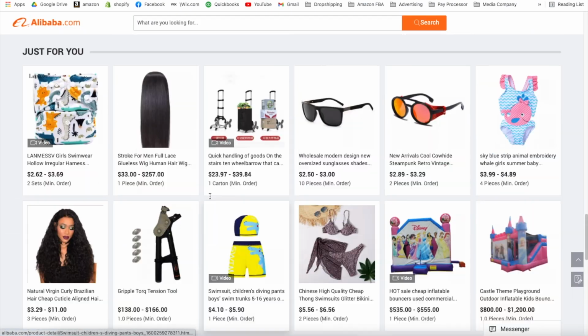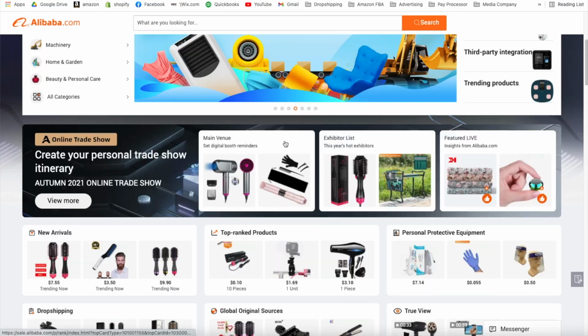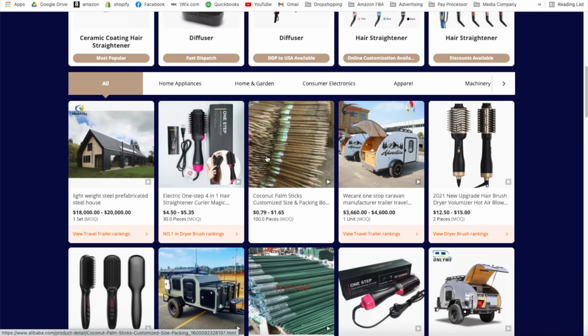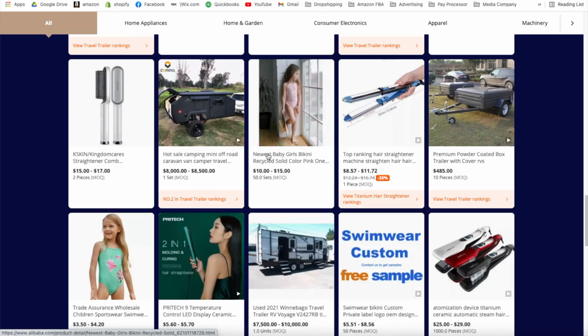Now, with that said, there are a couple great places that you can look, and the first place that I would look is definitely on the homepage. As you scroll through these products, you're going to see a lot of the products that are ranking really well on Alibaba and are also being promoted on the homepage, which means they're definitely products that are selling relatively well.